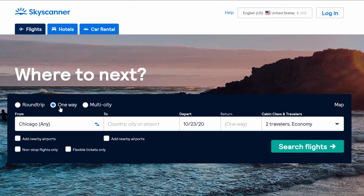So let's go ahead and say that we want to leave the country and we're ready to go on a trip. Let's leave from Dallas. One, because it is a huge hub and there are a lot of international flights coming in and out of there. And also we have family there, so it helps for us to be able to park our car, and that's just another cheaper option.